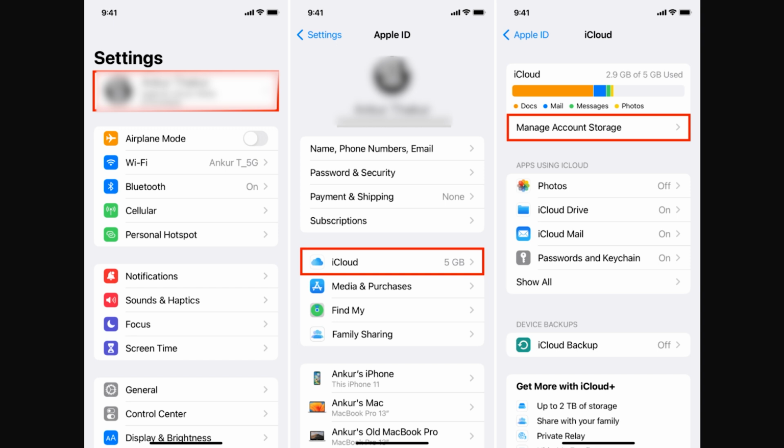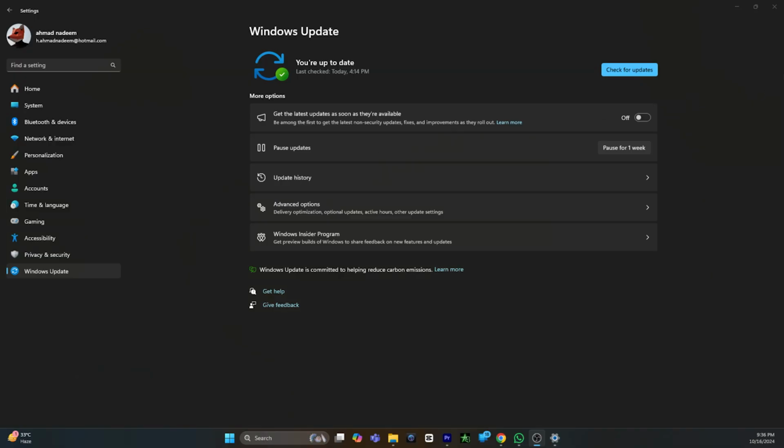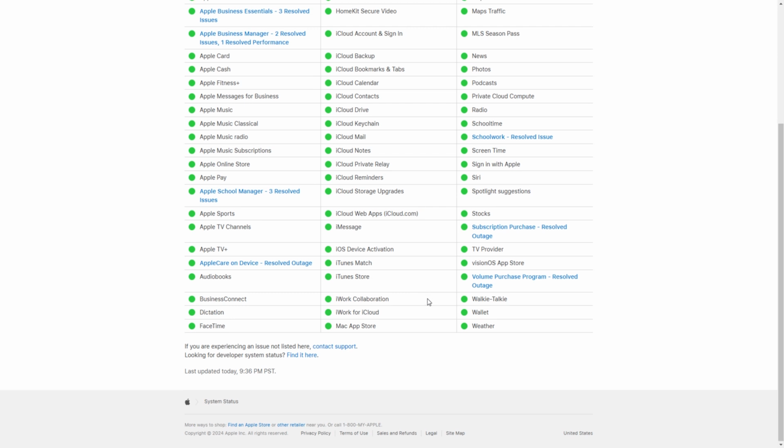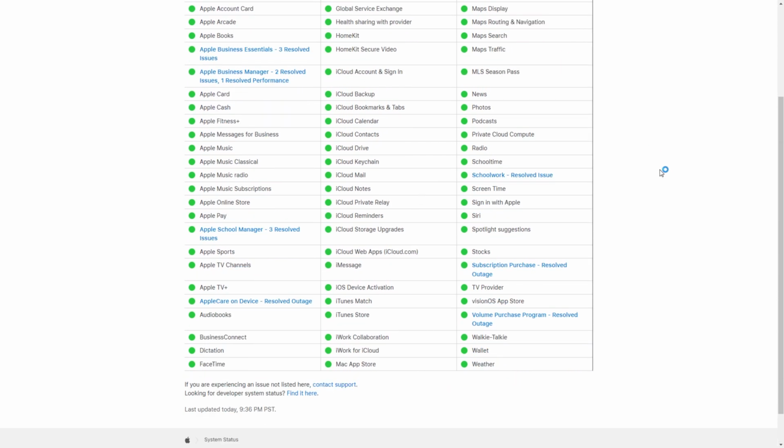If this solution also doesn't work, then you have to make sure that your macOS has been updated to the latest version. Or if you're using Windows, then you have to make sure that you have the latest Windows updates installed on your PC or your laptop. You can also check online if the iCloud servers are working fine or not. If you see some red dots, it means that the problem is not from your side, it's from Apple servers.